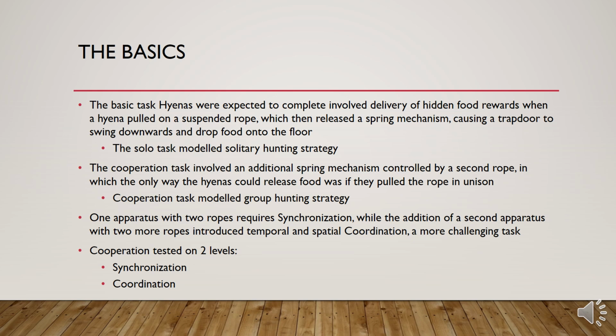Duplication of the apparatus increased the challenge of the task. Its success then required both temporal and spatial coordination to work successfully at the same platform. Cooperation was thus studied at 2 levels of complexity. Synchrony involved 1 platform, and coordination involved 2 platforms.